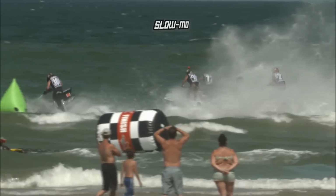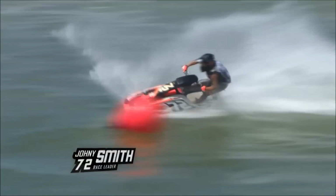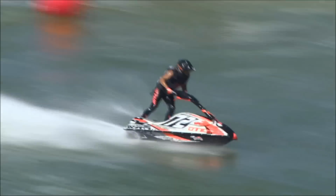There you see him working through traffic. Wilson got a good jump. He had the inside lane. But it was Johnny Smith who got the whole shot and drove past the fleet. He is now in the lead, as he works his way through the switchbacks, looks over his shoulder to see where the competition is.